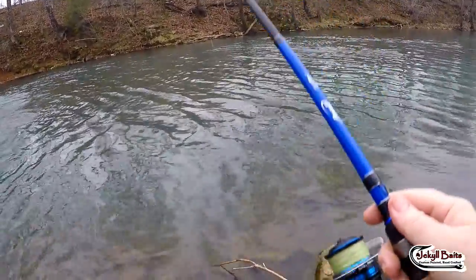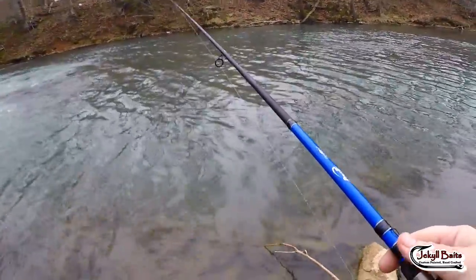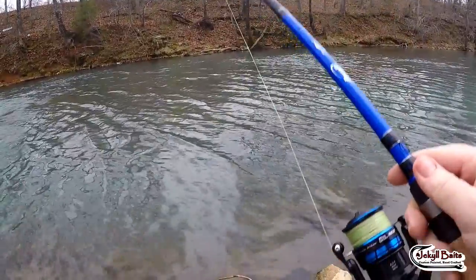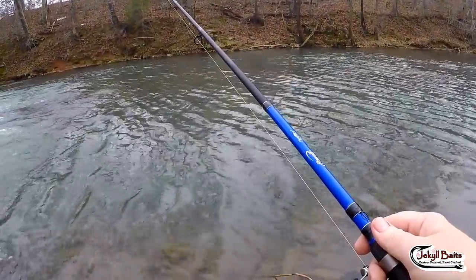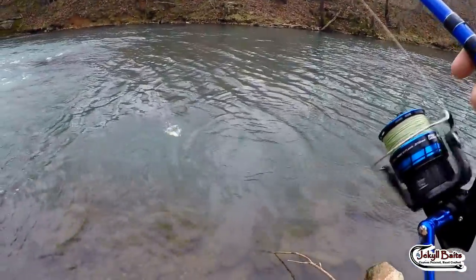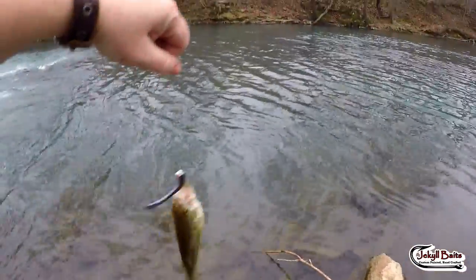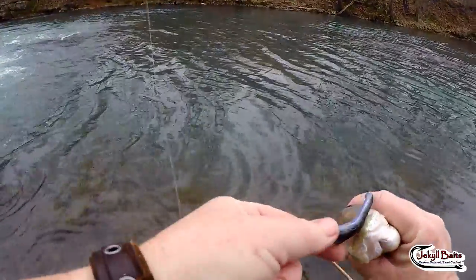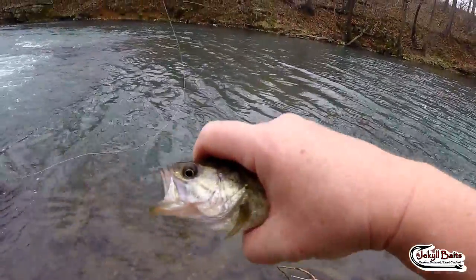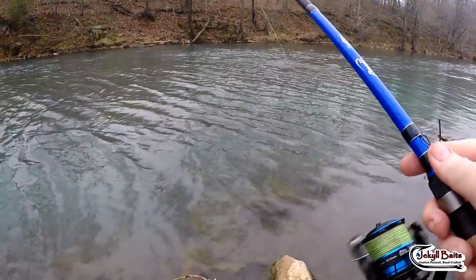Just doing a little jigging this morning. Oh, that's a good bite. See if we can reload on that. And you wouldn't think that it's the middle of winter in January. Temperatures are just real decent. What do we have here? Little bass. Got a little bass on. Well, hello, little guy. Had a bite there.